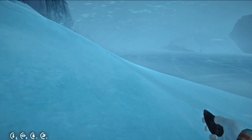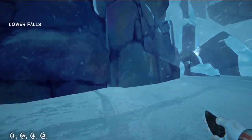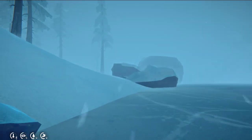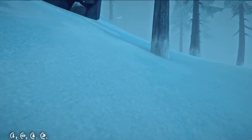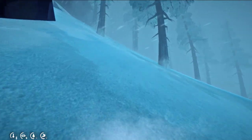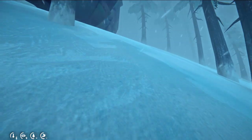Yeah, what is this? Looks like a river. Lower Falls, yep. We'll try and mark it, but can't. So the only way up is over here on the other side of these falls. I've been here before. There's another prepper's location up here if we're lucky. I've never found it. I've been here many times, but never found the prepper's cache.